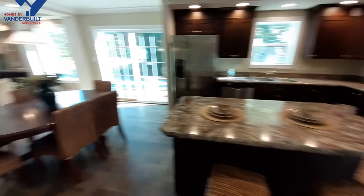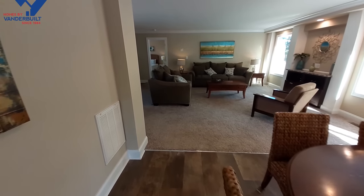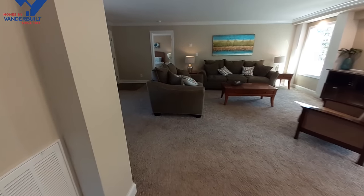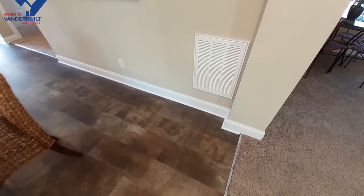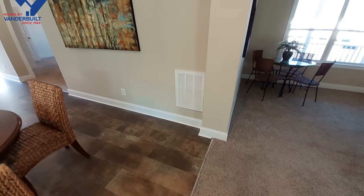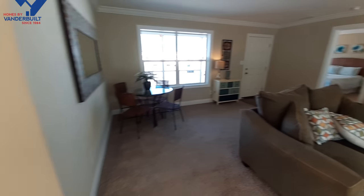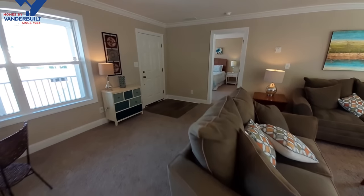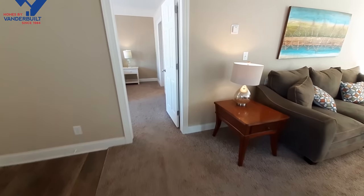Now these are all modular homes that they do here. So I'm not sure what the state code is in North Carolina. I'm not from here, but I've noticed that they all have these vents everywhere throughout the home in places that you wouldn't normally see a vent. So I'm thinking that might have something to do with the North Carolina code and the type of ventilation that you have to have in the home.